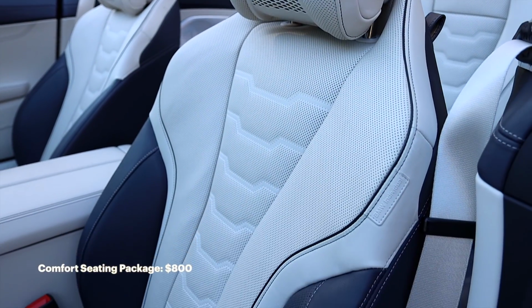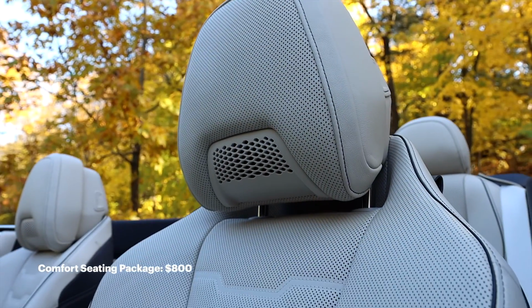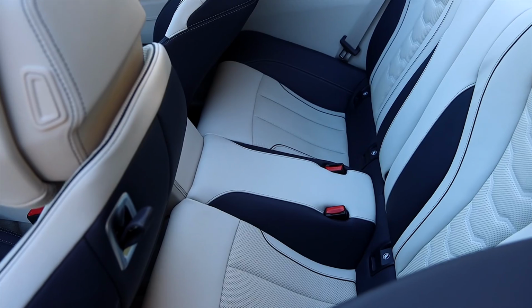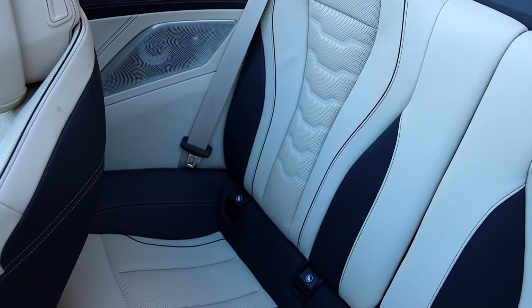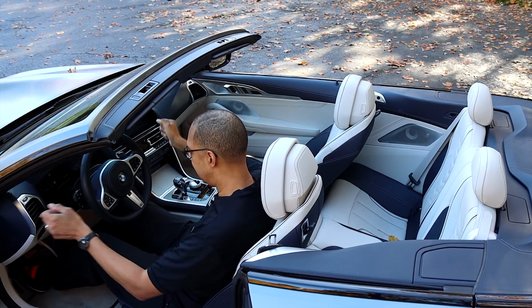This car also comes with the comfort seating package, which are heated and ventilated, as well as the neck warmer, which you see here. The back seats, of course, are pretty much for storage. Maybe a child could get back there. There are ISOFIX links, so you can put a child seat in the back. And once you get inside this car, comfortable seats, and they really feel nice in here.